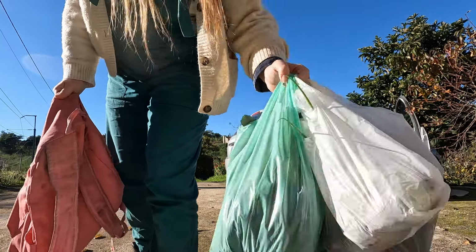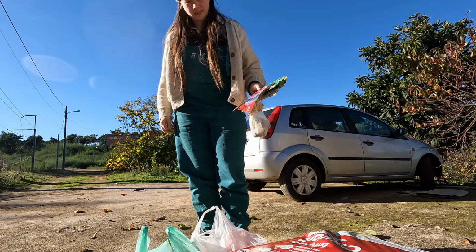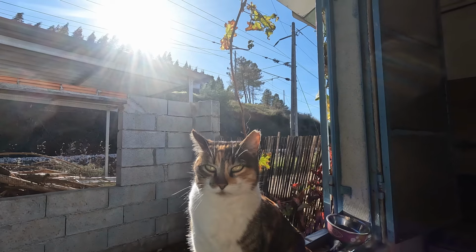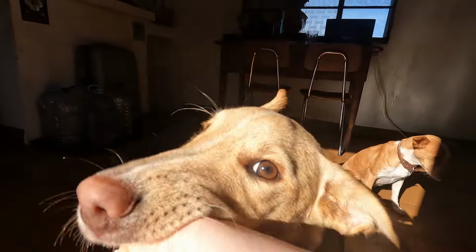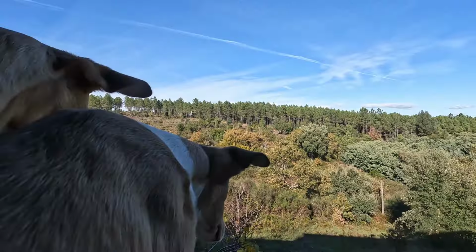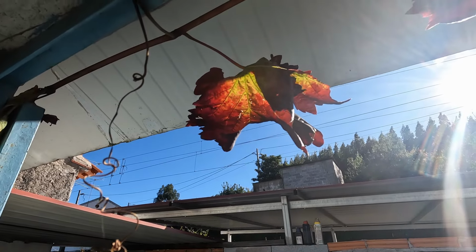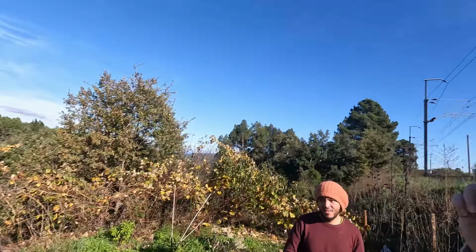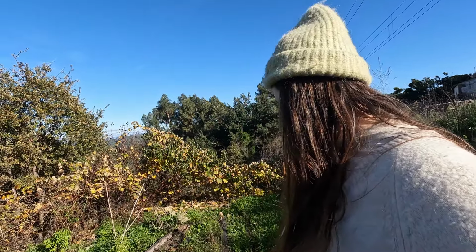Put those there. I'm just going to bring the wheelbarrow to put the dead bits of plant. Okay. I'm going to yank as much as I can out, I think. No, don't yank. You chop. Chop them and then put the stuff in the wheelbarrow.